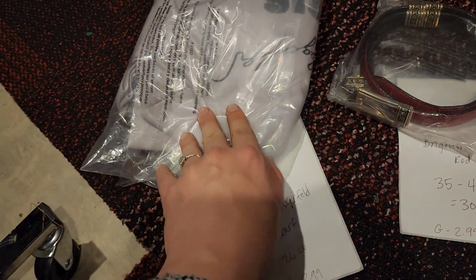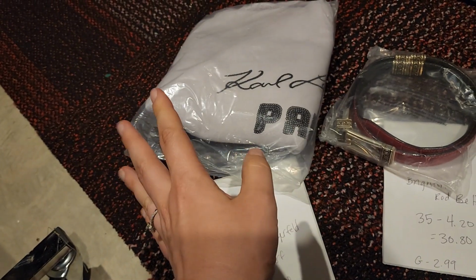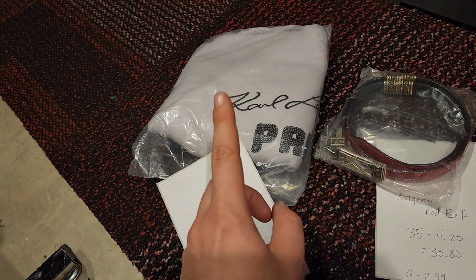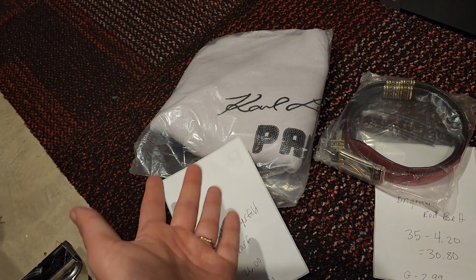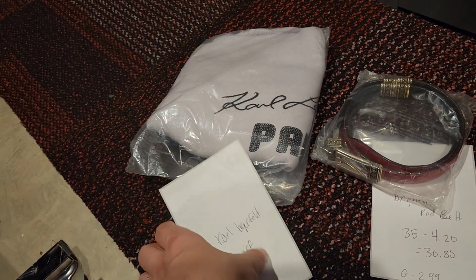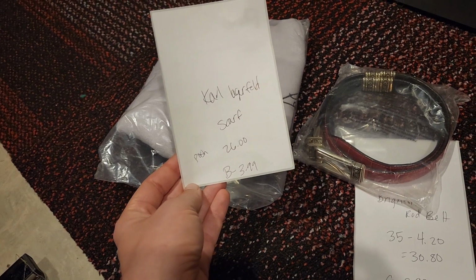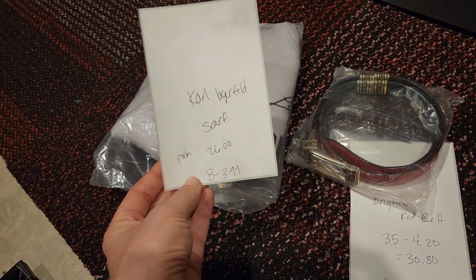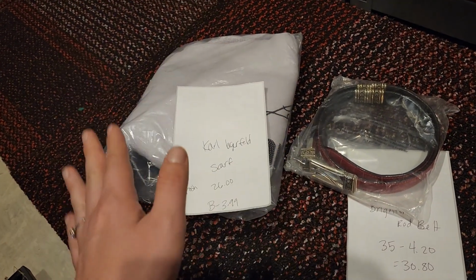And the last thing that's going out is this Karl Lagerfeld Paris scarf. I am not doing that again. So I've come to realize that one of the reasons Karl Lagerfeld brand has gone down is because it's being sold at places like Burlington. I decided to try buying this Karl Lagerfeld scarf for $3.99 and trying to flip it. It's called retail arbitrage. When you buy it at a department store, try to flip it.